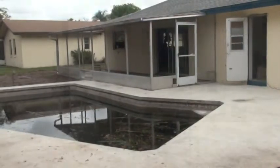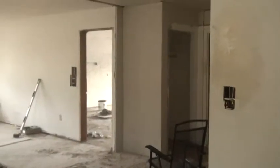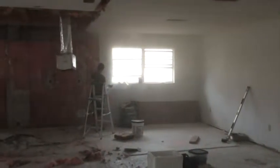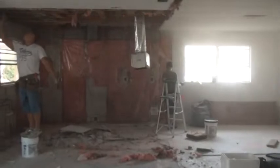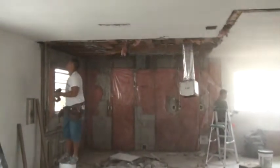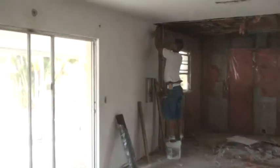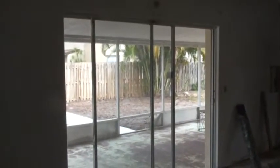Now, let's take a look inside. You can see where the walls came down there, and opened this up all the way back to there, you can see the new drywall. Here's our front door now. Canister lights already in place.